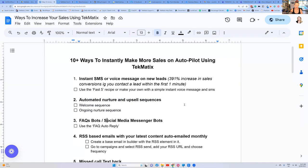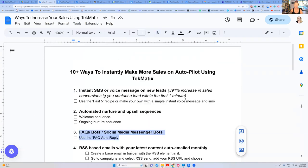Right, the next thing we have, number 3, the third way to instantly make more sales on autopilot using TekMatix is to use frequently asked question bots or social media messenger bots. And guess what? TekMatix has that included. And you can create unlimited bots in your system in TekMatix. What? Let's have a look, shall we?